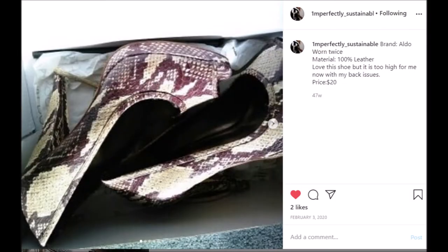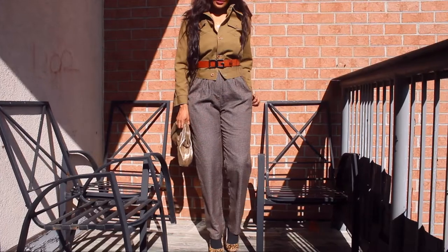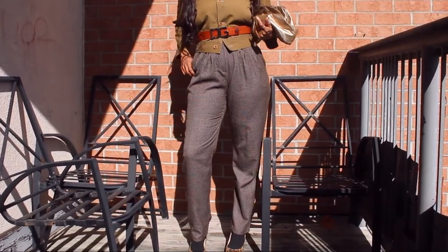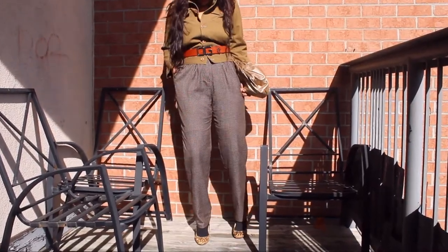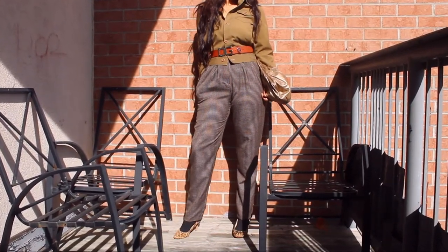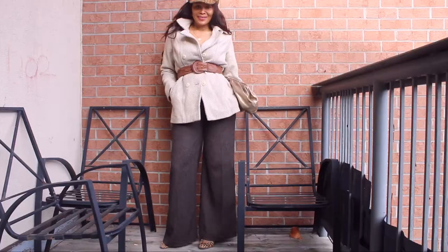Yes, we are often tempted because when the Zara sale is on, it's a huge temptation. But one of the ways to avoid overspending or double spending is to often look into your closet first.